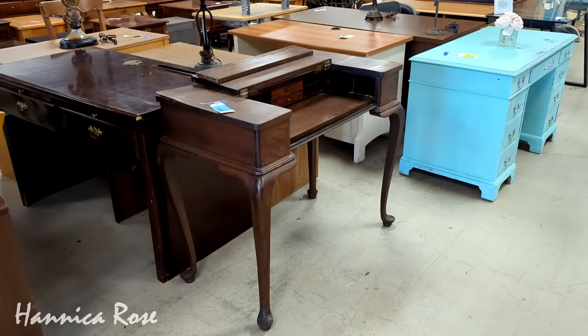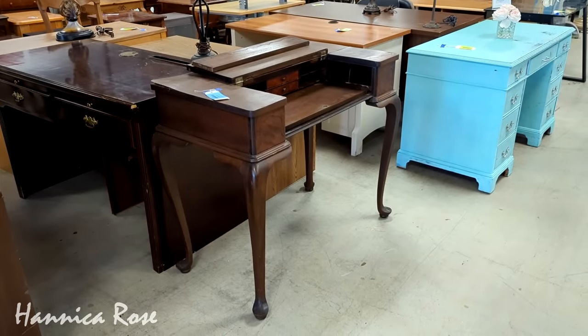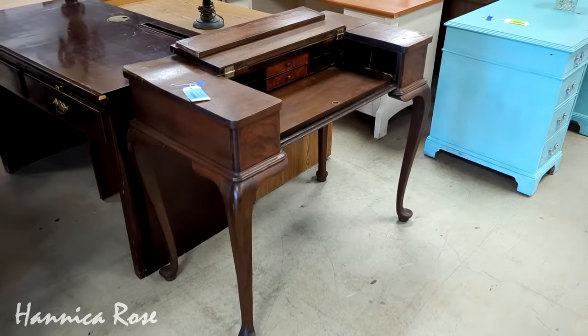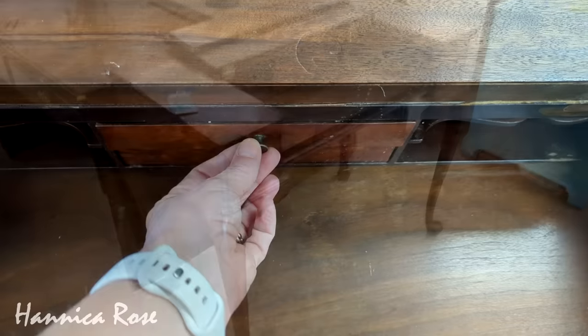I haven't been in here in a really long time, so I wanted to see what they have. I'm not really looking for anything in particular. I'm just going to keep an open mind, and if anything speaks to me, I will definitely get it.